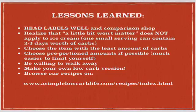The next thing we learned is realize that that old saying, a little bit won't matter, does not apply to ice cream. You can see that one tiny small serving or one small ice cream sandwich, for example, can contain upwards of 2 to 3 days worth of carbs if you're on our weight loss program, and limited to 30 carbs a day. So it's really not worth screwing your low carb diet by eating it. It makes your blood sugar go up through the roof and makes you gain weight, and that is why.